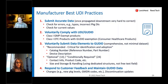The second practice is that the FDA, and we would certainly endorse it, that you might want to consider voluntarily complying with the UDI submission. And also complying with UDI in general. So you might have some exceptions, and we saw some examples in previous conversation where you may not even have to submit a record based on good manufacturing practice exemption or because of an OTC exception. And again, make a business decision here whether or not this makes sense for you to go ahead and submit anyway.